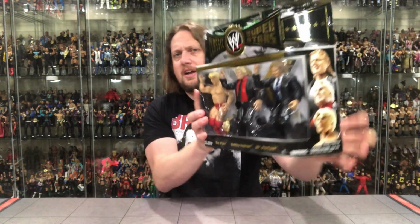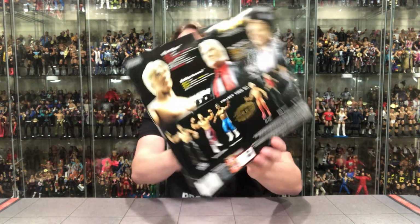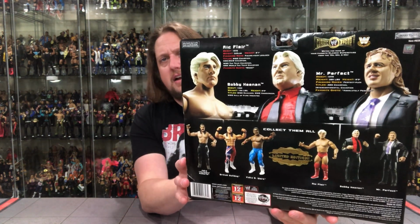So there it is. That's the front of the package. Glamour shot on the side. There it is, Team Flair. Nothing on the other side. You remember the earlier sets, we had something on the side. It would at least say something. I do miss that a little bit. You've got the back, of course. There's Flair, Heenan, Perfect.